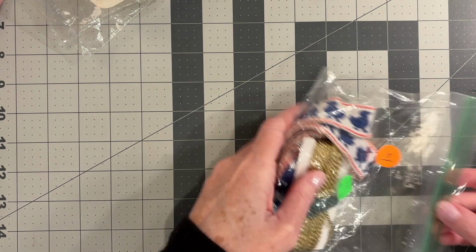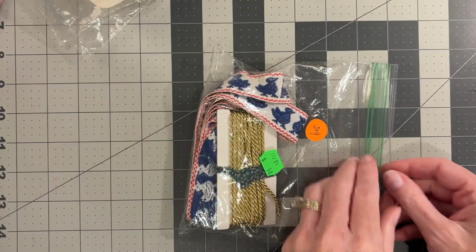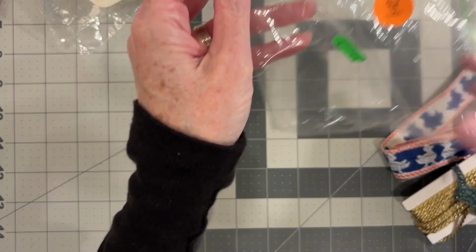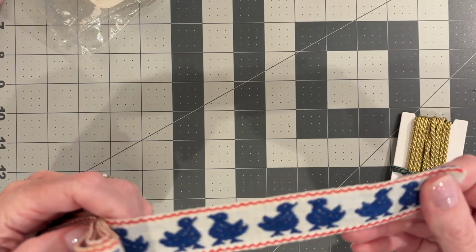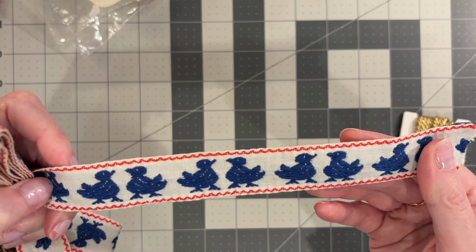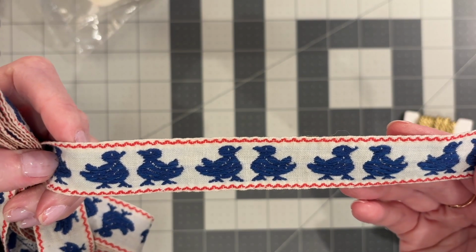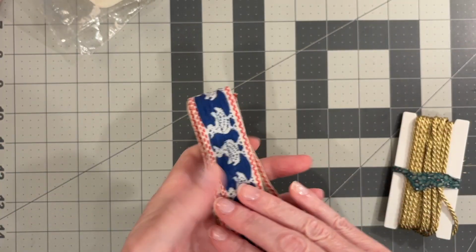All right, more trims, guys. This was another yard sale thing, but I think I paid $50 for this one also. This one has little ducks on it. And this is a jacquard, but it feels like 100% cotton. And I love the colors. I will probably use this in my Heidi journals just because the colors are perfect for it. And it is a jacquard.